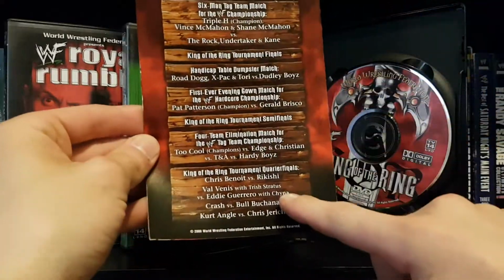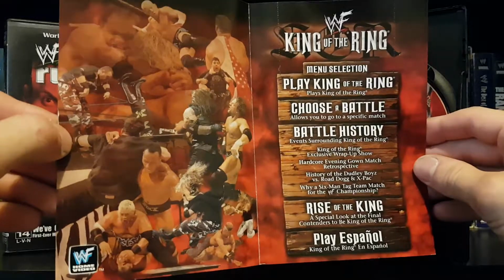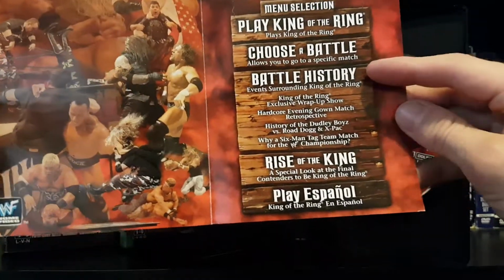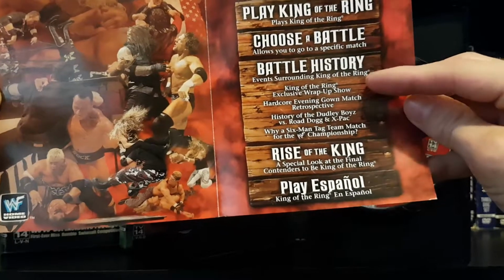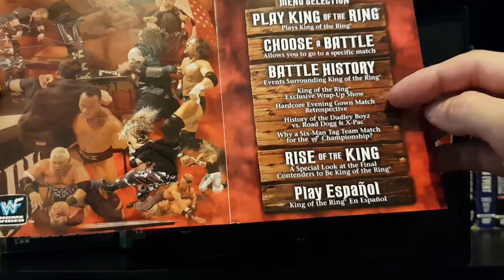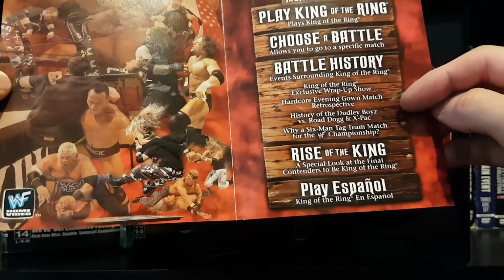And this has one of my favorite inserts. Love that disc art. And look at this insert. Really cool, really nicely designed. A lot of different action shots. So again, we got our battle history, exclusive wrap-up show. We got the retrospective from the Hardcore Evening Gown match, and Rise of the King.